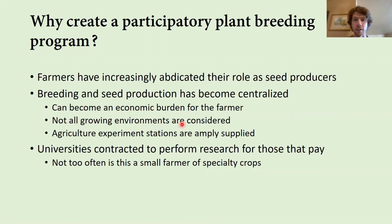Not all growing environments are considered in breeding and seed production because they can't be everywhere when they're producing seed to sell. Here we have, especially for organic farms, the number one source of seed that most organic farmers get almost across the whole country is from Johnny's. And Johnny's, most of their breeding and seed production is up in the northeast of the United States. So it's not adapted to the West. It's not adapted to the South. But that's where everyone gets their seed from.